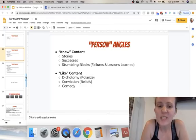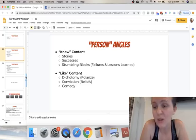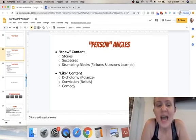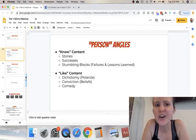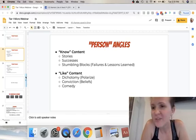So this is where you run ad angles that are polarizing. I don't know what else to say except polarizing. They're controversial. That was the word I was looking for. And you talk about how this is what everyone else says and thinks, and that's just wrong, and here's why. Or think of something that's popular and go a completely different direction than it.